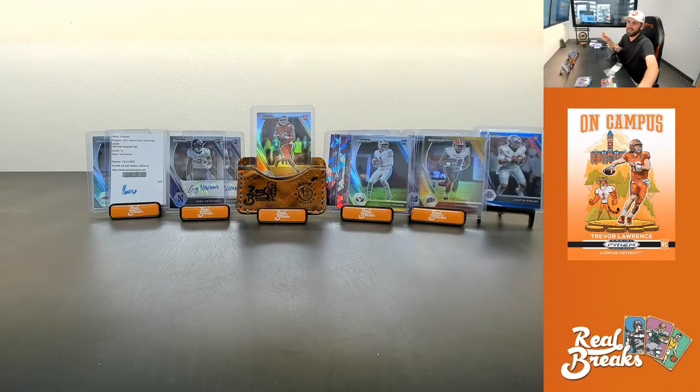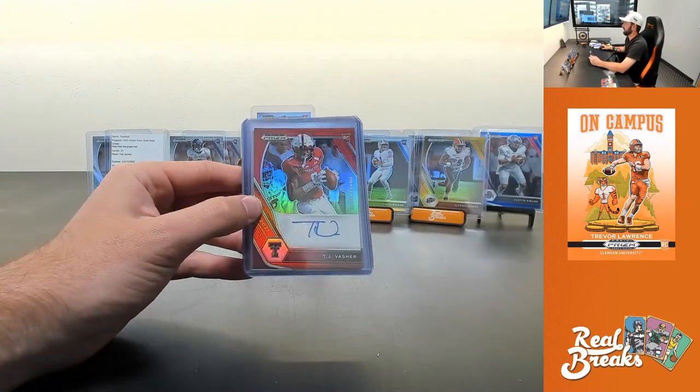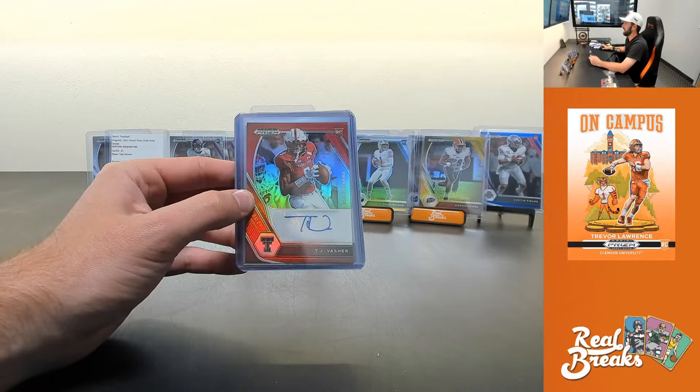QP, thanks for hanging out. No, Abel did not pull a LaMelo auto. He only pulled a base. Alright, we're just gonna do a couple autos here, and then we'll recap.